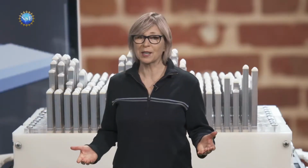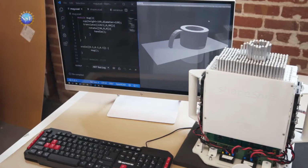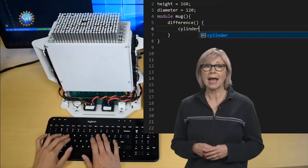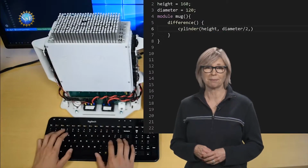With the design's early success, the team is now poised to improve the scale, affordability, and resolution of the display, as well as the software program.